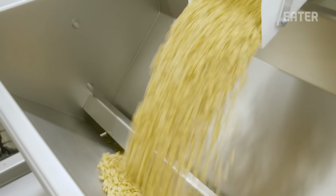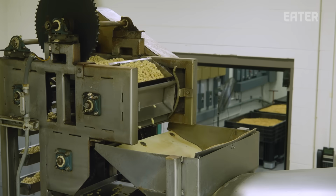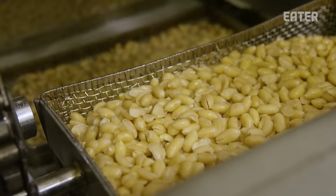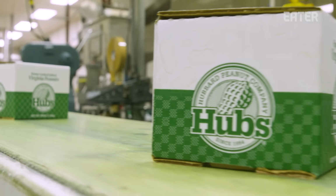Here's what you don't know about peanut farming. Yes, peanuts are one of the most common American snacks and are part of so many traditions, but not many people know how peanuts get to the baseball stadiums or into their trail mix. Producing peanuts is actually a complicated multi-stage process that involves a few different companies.